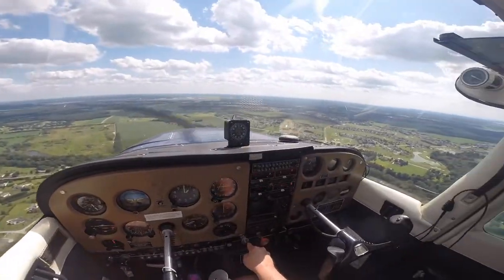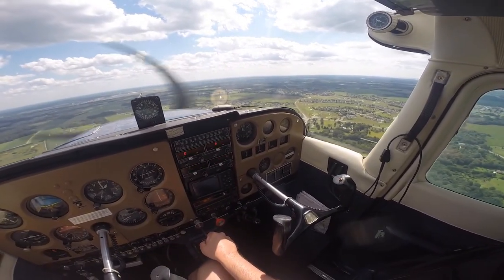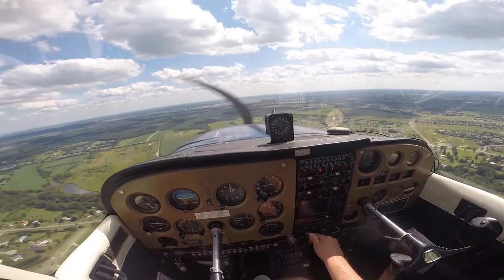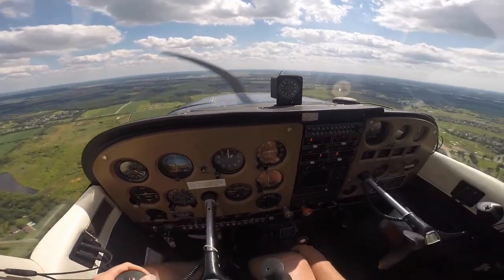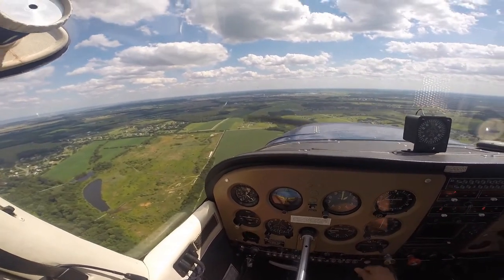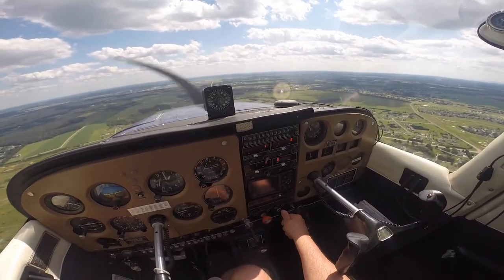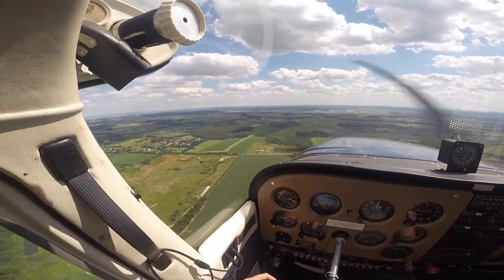Okay, I'm perpendicular with my numbers. Summit traffic, Archer 450 Quebec is entering left downwind for 35 Summit. That's where I pull to 1700, get my mixture rich, hold the altitude up until I get down to 80 miles an hour and then let her fall gracefully. I'm also in flaps range, so I can drop 10 flaps. 10 flaps down, 80 miles an hour.